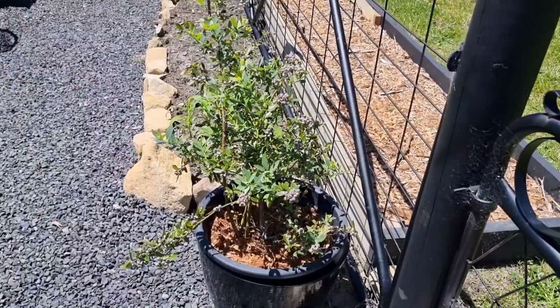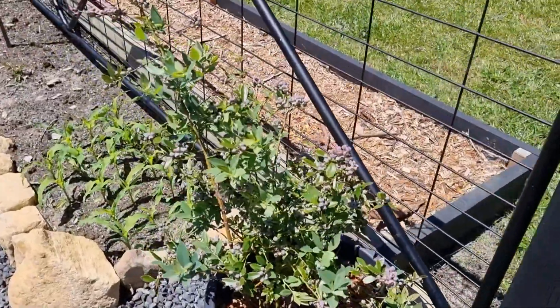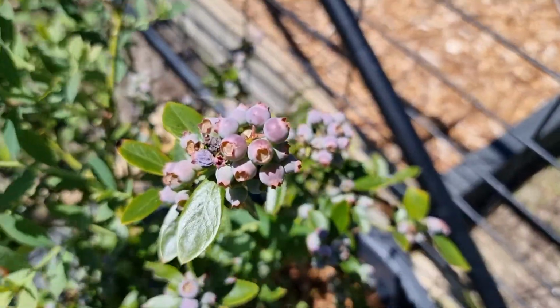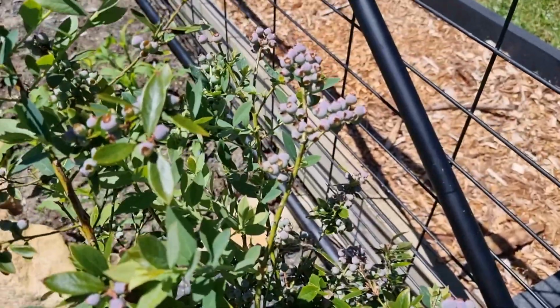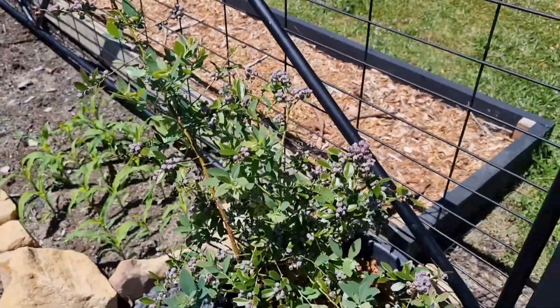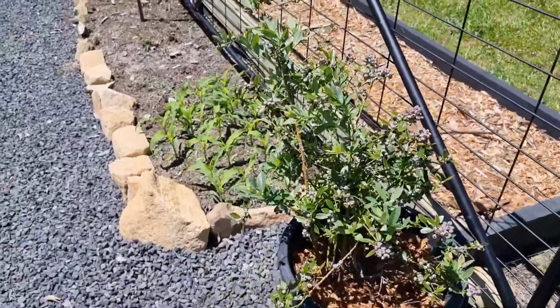So as you come into the garden, this is my blueberry plant, and oh, they're just getting close. So many of them, so I need to net this week. It has to be netted this week so that I don't lose them to the birds. I lost a lot of them to the birds last year.